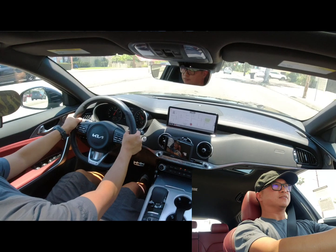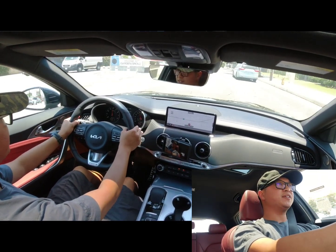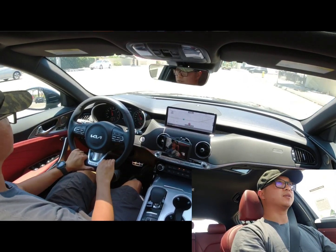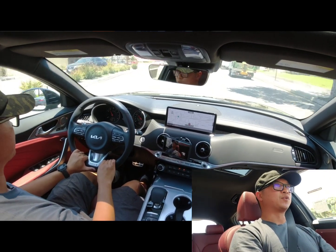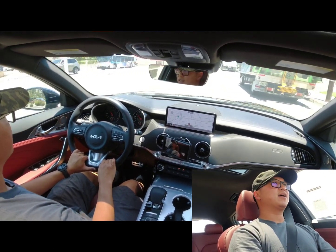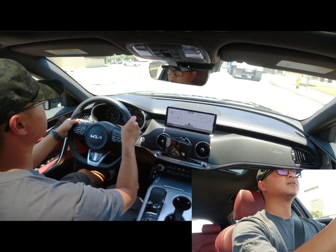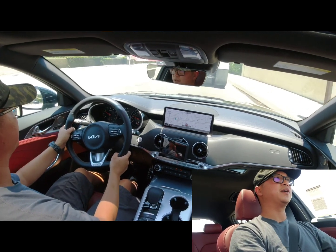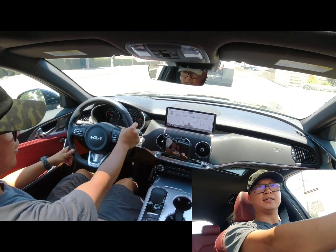Oh yeah, it goes. It's got good traction because I think it has the Michelin Sport Pilots, and yeah, great grip. Jump on the freeway a little bit just for a short little trip before we head back.